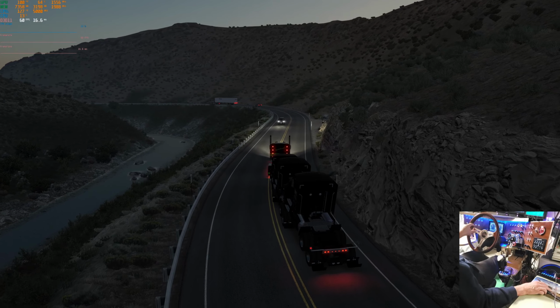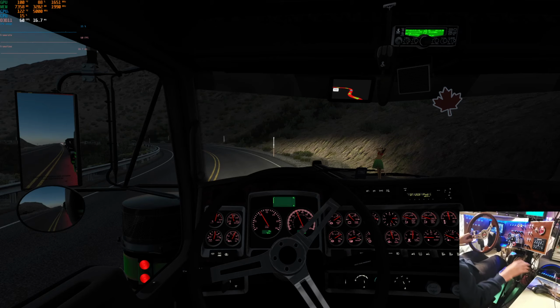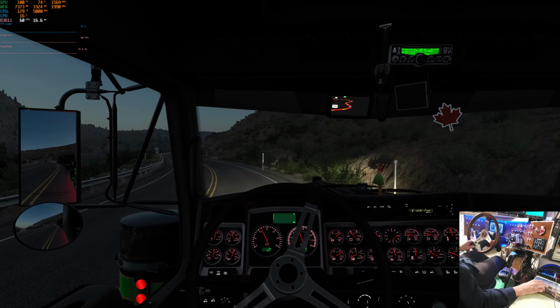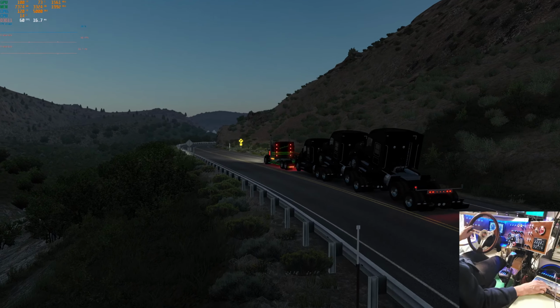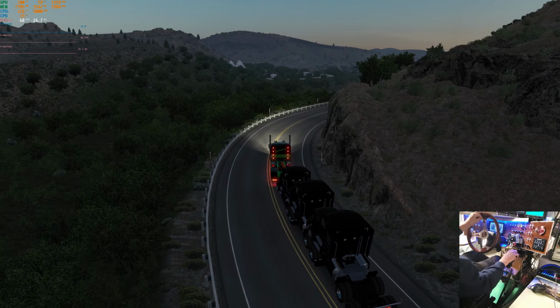I like this road. Sorry, the load and how it follows. The triple trailers are fun, and this is like a really exaggerated version of a triple trailer in terms of length. It's quite short, and it just follows along real nice. It's a nice little cargo to have.